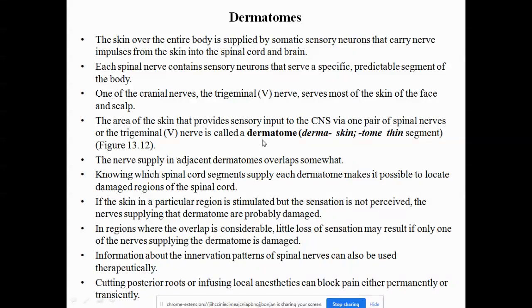So the thin segment provides the area of skin that gives sensory input to the central nervous system. This is very important for therapeutic purposes and many other cosmetology purposes. The nerve supply in adjacent dermatomes somewhat overlaps. By understanding the spinal cord segment supply of the dermatome, we can locate the damaged regions of the spinal cord. If the skin in a particular region is stimulated but the sensation is not felt, then you can see that there is damage. The nerves supplying the dermatome are damaged, which is why they are not able to feel the sensation even if it is stimulated. That place may become numb.